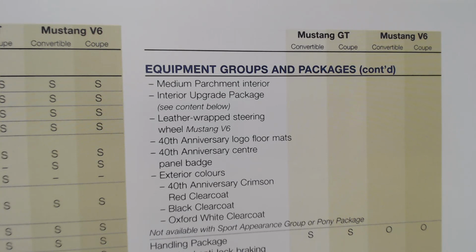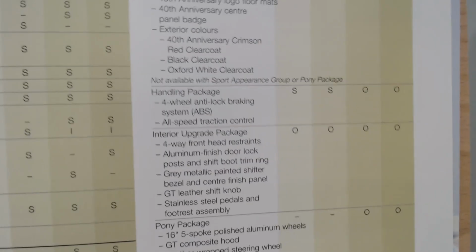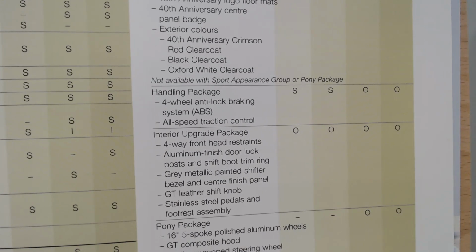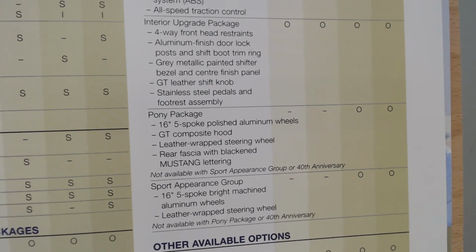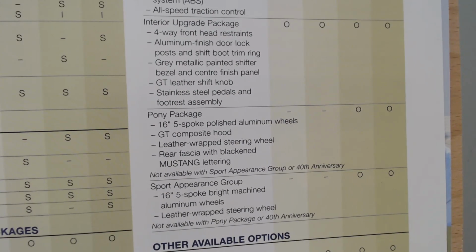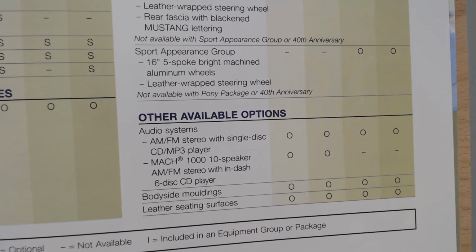upgrade package, leather wrapped steering wheel, 40th anniversary logo floor mats, 40th anniversary centre panel badge. Exterior colours are different, so we've got 40th anniversary crimson red clear coat, or black clear coat, or indeed Oxford clear coat. And then there are, like I say, other options. You've got a handling package, an interior upgrade package, that pony package that we saw, and a sports appearance group.